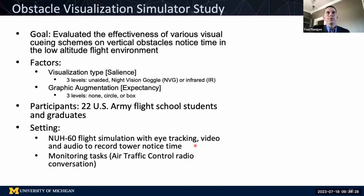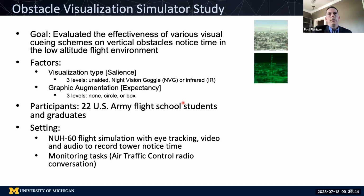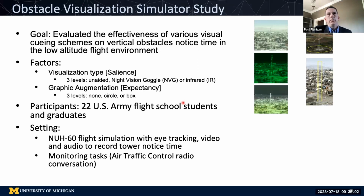Our goal in this study was to evaluate the effectiveness of various visual cueing schemes on vertical obstacle notice time in the low altitude flight environment. We had visualization factors to vary salience. We had three levels. One was unaided. The next level was night vision goggles or infrared, the gray image. We had three levels of graphic augmentation designed to modify expectancy. One was no graphical augmentation. The next level was the circle. And the third level was a more precise bounding box around the obstacle.